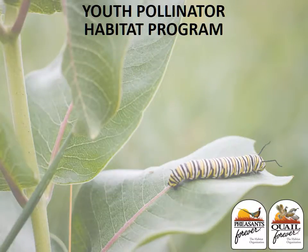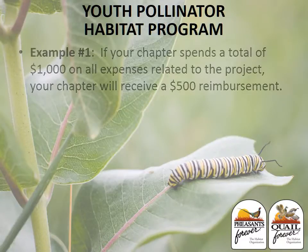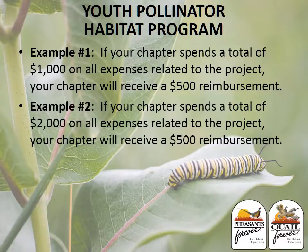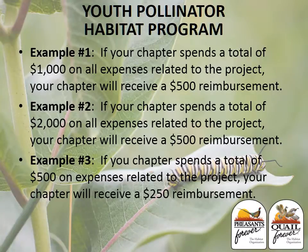Here are some examples of how a chapter will be reimbursed through the grant. If your chapter spends a total of $1,000 on the expenses related to the project, your chapter will receive a $500 reimbursement. Example number 2, if your chapter spends a total of $2,000 on expenses related to the project, your chapter will receive a $500 reimbursement. This is because it's half of the expenses up to $500. The third example is if your chapter spends a total of $500 on expenses related to the project, your chapter will receive a $250 reimbursement.